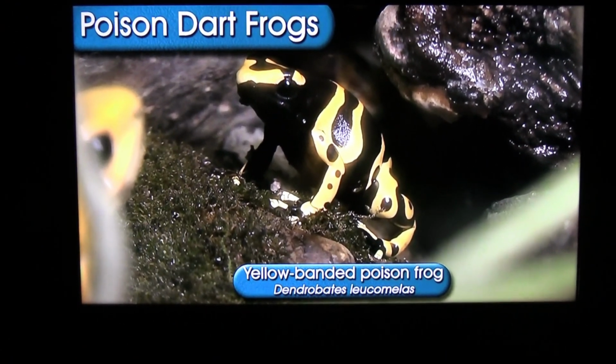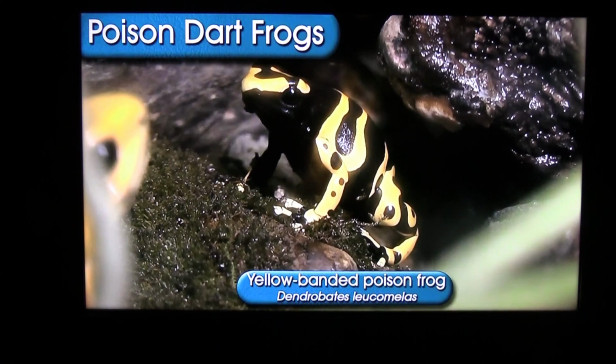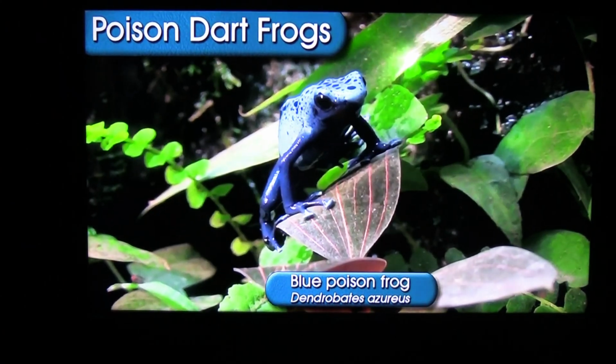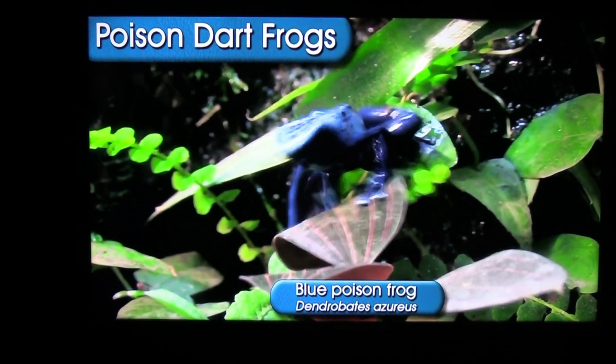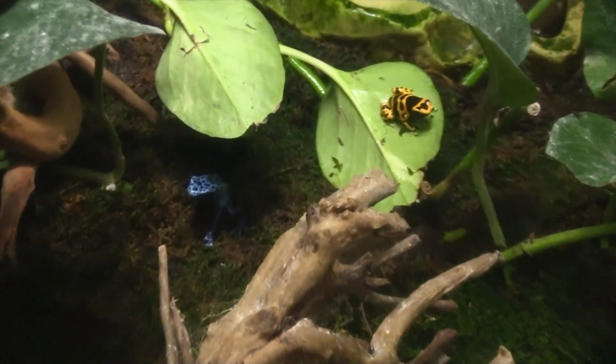We got poison dart frogs. A yellow banded poison frog, and a blue poison frog. You see them both right next to each other.